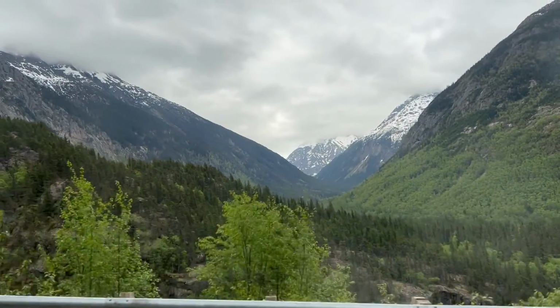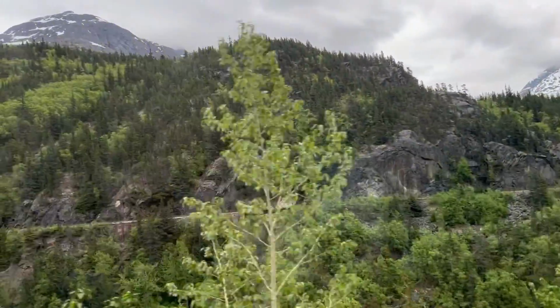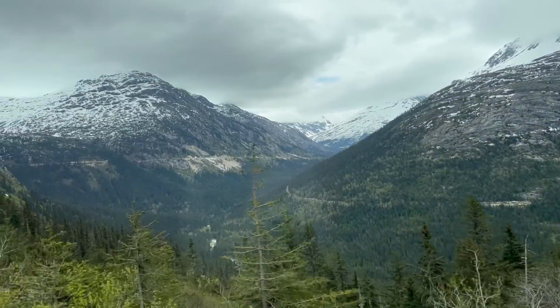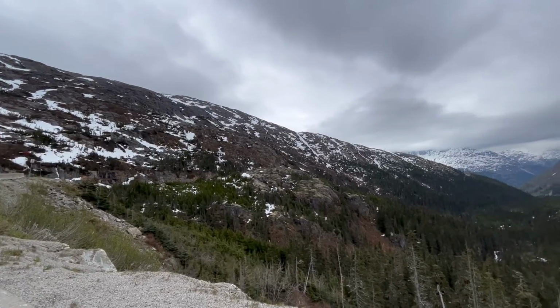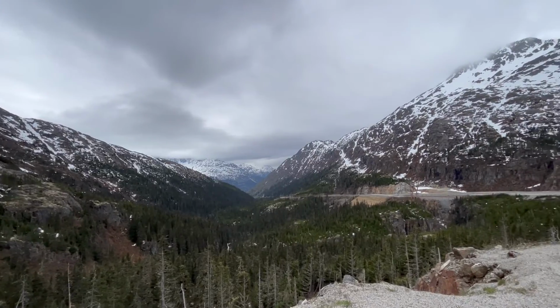This is that rocky point. This is where they had to blast all the dynamite through. Now the thing with the train, when they completed it, they completed 110 miles of track, Skagway to Whitehorse. When they did it, just 26 months. So it was actually quite a feat at the time. I think these days it probably takes like 26 years just to get the permitting for it. But they did it really fast.